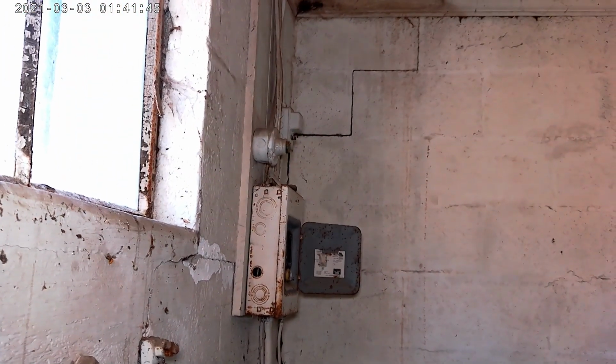This is definitely old school. We got the old style paper dispenser, or towel dispenser, if you will.